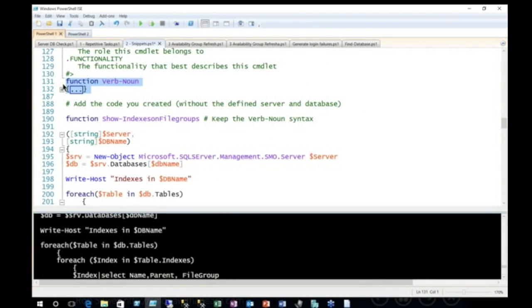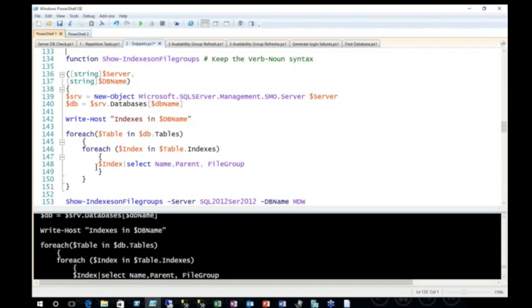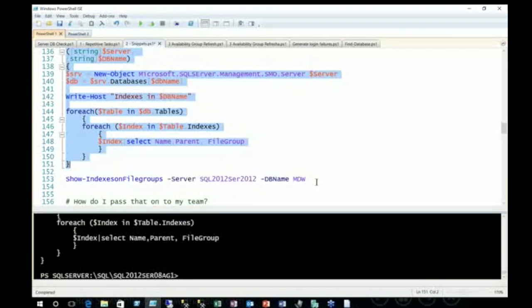You can call your function anything. If I'm doing this in person, I would normally pick on somebody like Rodney Kidd, and I'd call the function Show-RodneysCameraVersion, just to prove that you could call it anything you want. But if you're doing this in a production environment and we aren't being quite so daft, then obviously make use of the verb-noun syntax that PowerShell uses, and we would call this Show-IndexesOnFileGroups. Once you've got your function code, you could run it.